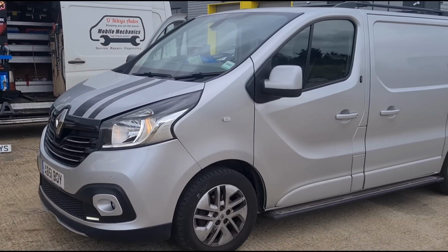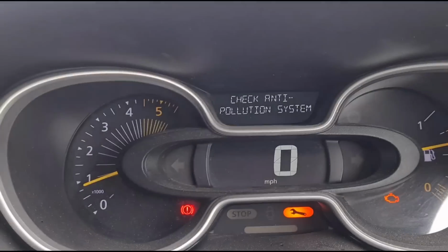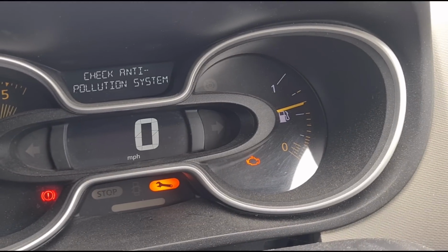Hello, it's Timmy Otherwise. I'm here to look at a Renault Trafic. Inside it has check anti-pollution system, spanner, engine management light on.